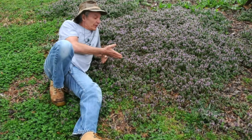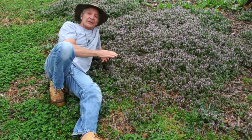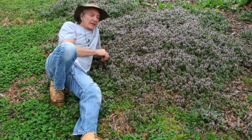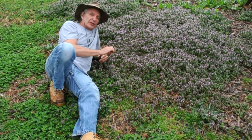Alright guys, this is the first plant that I want to show you, and this plant is called purple dead nettle. This is all over people's lawns and fields. It's really prolific this time of the year. This plant is edible, and I'm going to show you a close-up of it here.